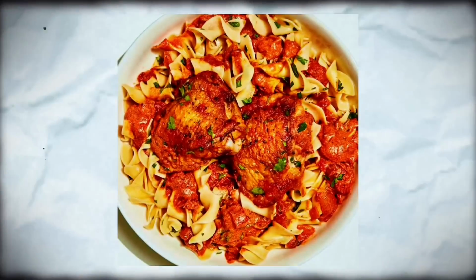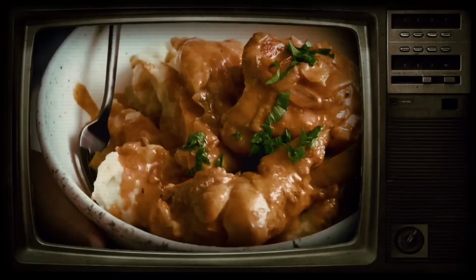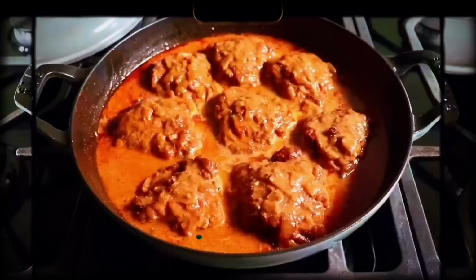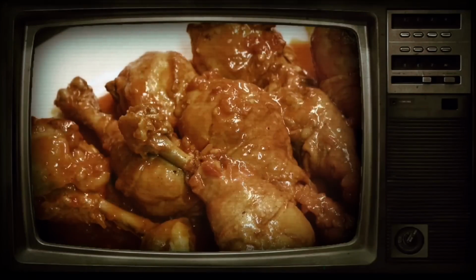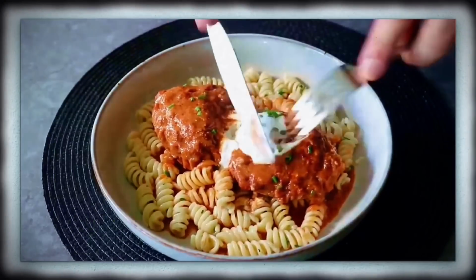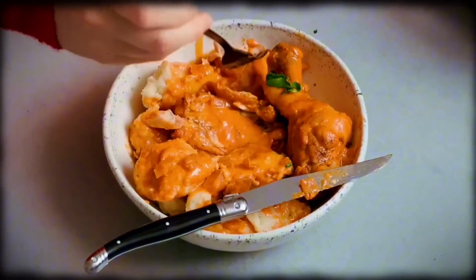Typically served over wide egg noodles, perfectly designed for soaking up every drop of the magnificent sauce. Some garnished with parsley for freshness. Most let the dish's inherent flavors shine unadorned. This wasn't about presentation, but about delivering deep, smoky, tangy heartiness that satisfied completely. It fed families, warmed bellies, and created lasting food memories long after plates were cleaned.